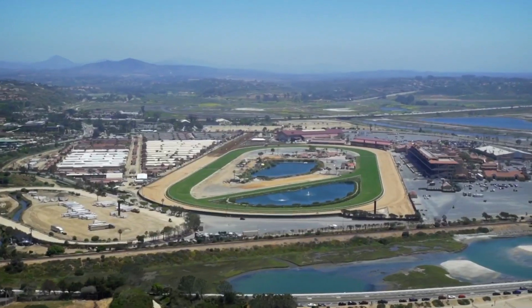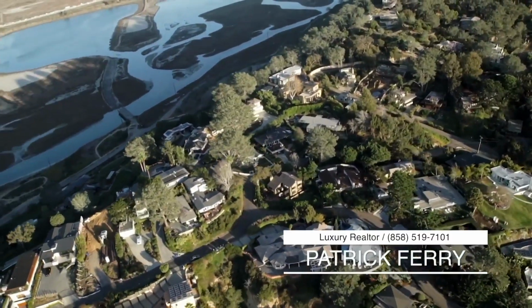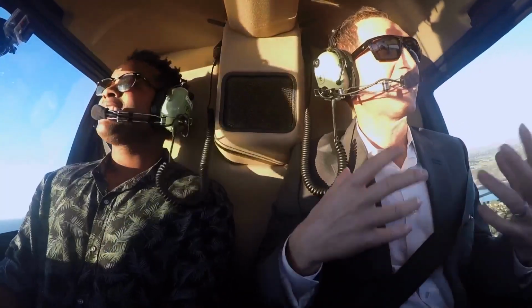Patrick, here we are flying over Del Mar. Good to see you again. Talk about this neighborhood as we're looking down on the hills of Old Del Mar. You got a little bit of that Hollywood Hills vibe. You got these little small streets with every house, every corner is like this big surprise.